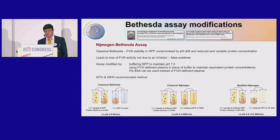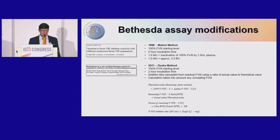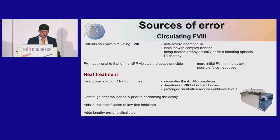And in a subsequent publication, Bert and his team showed that in place of factor VIII deficient plasma, you can use 4% bovine serum albumin because we have to be honest, it's a little bit cheaper. I mention these for completeness. I'm not going to go into them in detail, but there have been some other modifications since then, the Malmo method and the Osaka method, but time prevents me from going into more detail.